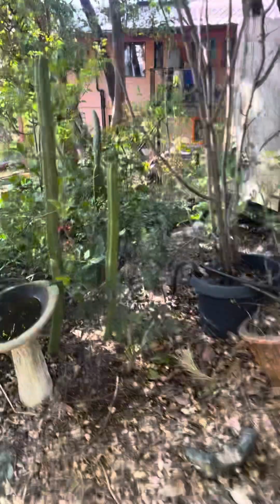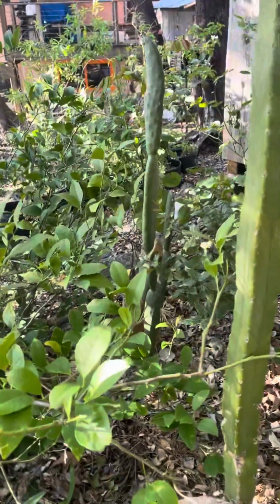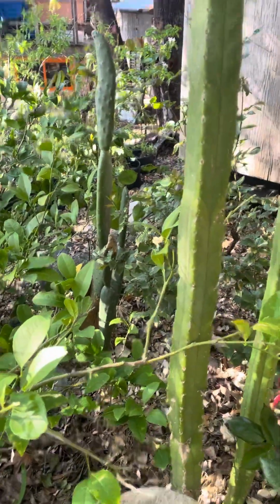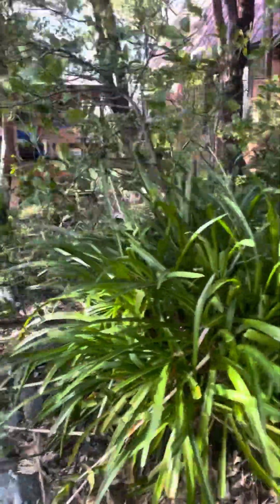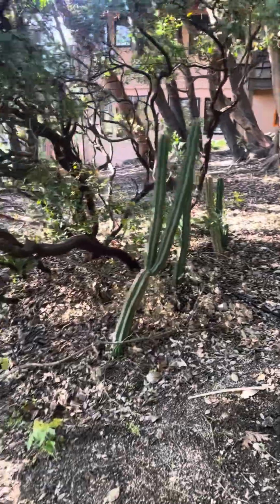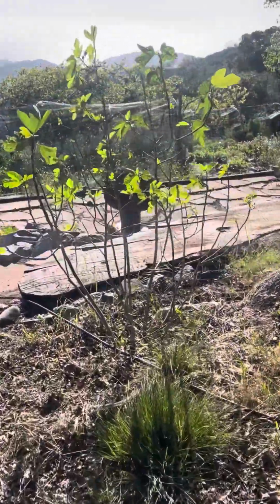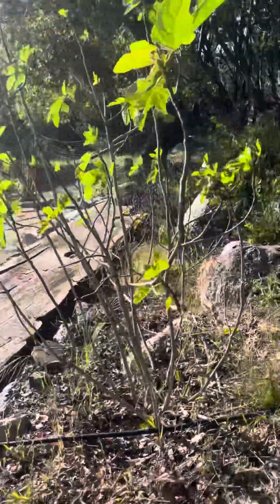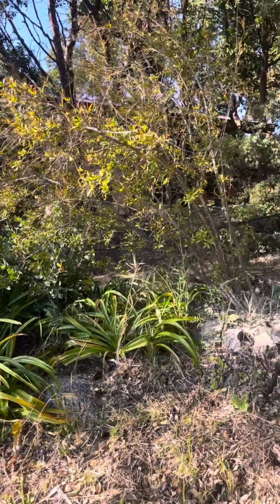San Pedro cactus, little nopale cactus. This is a spineless variety. Meyer's lemon, roses, cactus, Meyer lemon, more San Pedros. Here's a fig tree out in the sun, doing okay. Pomegranate, no blossoms on yet.